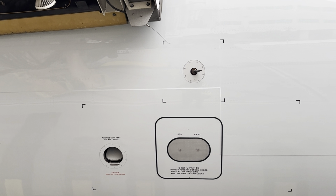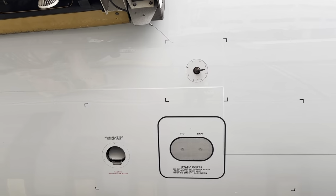Around the various sensors, such as the AOAs, angle of attacks, the static ports, as well as the pitot tubes, all these things have little boxes around them. This is called the RVSM area. I've talked about this in the past and what they do and what they're for. That area needs to be nice and smooth and clean, no obstruction of airflow.